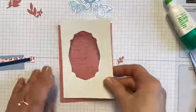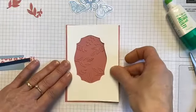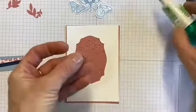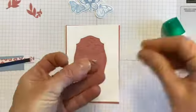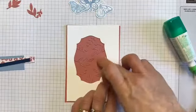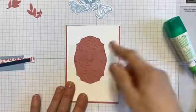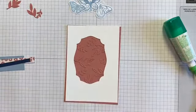Okay, so, oh, I missed one. We've got one that's still alive. Let's pop that one down. Let's just lay that back over. There was one trying to get away. Okay, just pop that one under there like that. Any excess Tombow? So there we go.